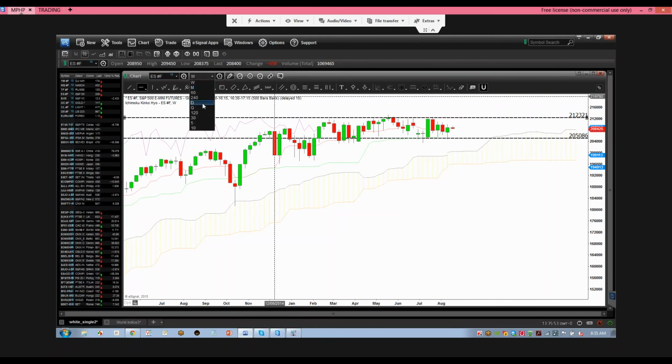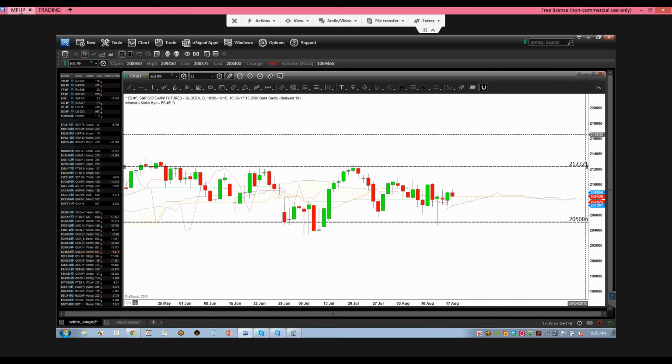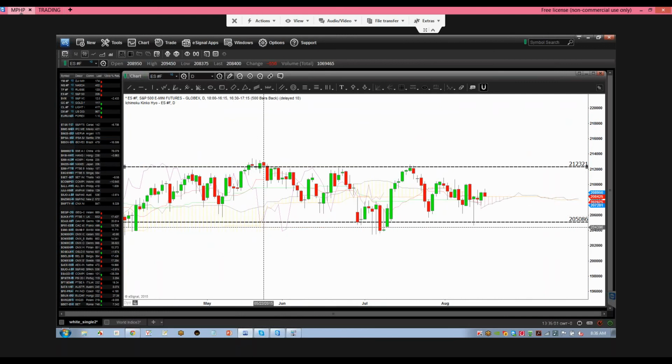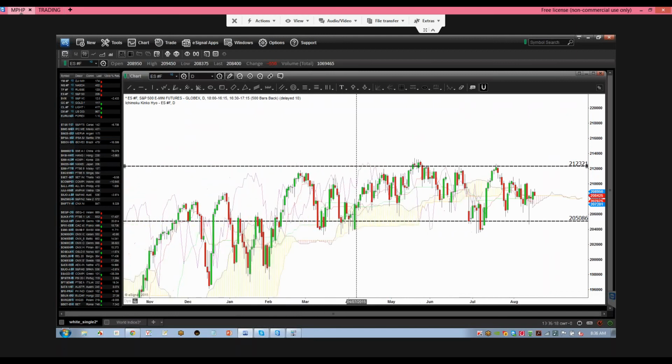Let's quickly go to the daily chart to see if it gives us any clues of what we're doing. And you can see from the daily chart, really nothing at all. Remember we talked about this cloud here, you could see price going above the cloud, below the cloud, above the cloud, below the cloud. This seems to be happening continuously, and it has been happening for months. So this is a range that we've been engaging in for the last couple of months.